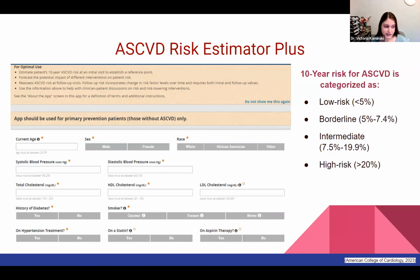So this includes the patient's age, their gender, their race, their blood pressure readings, their most recent total cholesterol, HDL, and LDL. And then some factors about the patient, such as if they have a history of diabetes, if they are a smoker now, former, or never, if they are currently on hypertensive treatment, on a statin, or on aspirin therapy. And so by using this tool, you can gauge, again, what is the risk to the patient, a lot of which are by demographics, and then those factors that patients can change, those modifiable factors, by their diet, exercise.